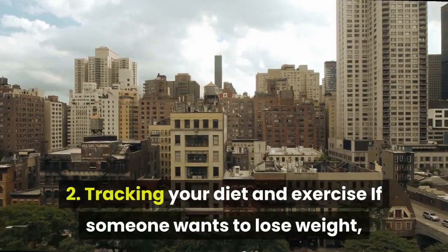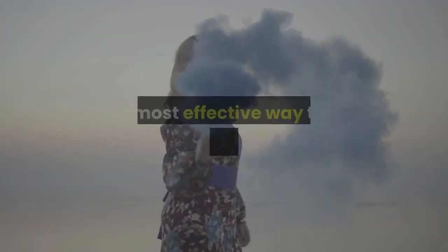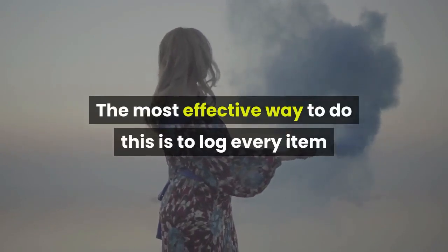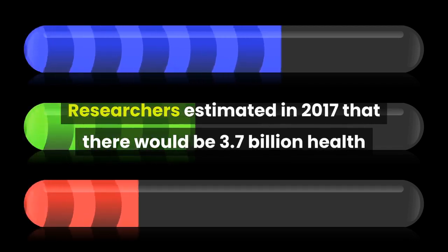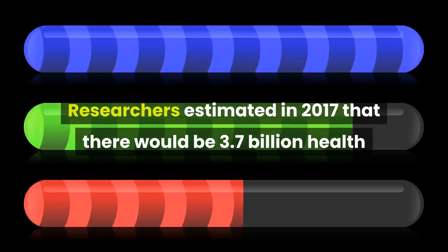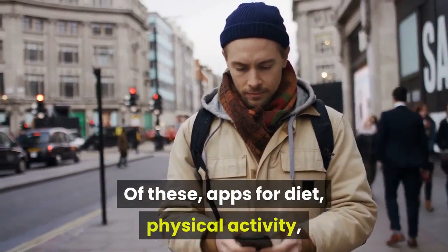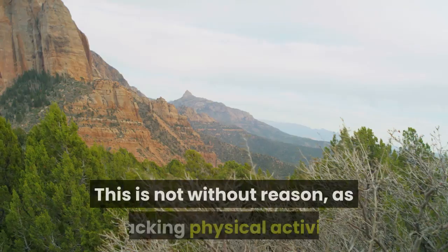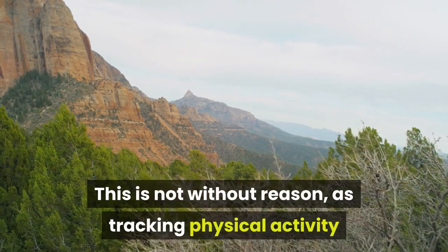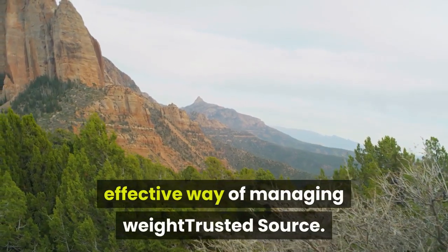If someone wants to lose weight, they should be aware of everything that they eat and drink each day. The most effective way to do this is to log every item that they consume, in either a journal or an online food tracker. Researchers estimated in 2017 that there would be 3.7 billion health app downloads by the end of the year. Of these, apps for diet, physical activity, and weight loss were among the most popular. This is not without reason, as tracking physical activity and weight loss progress on the go can be an effective way of managing weight.